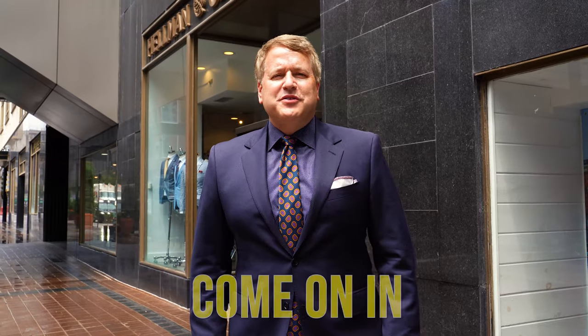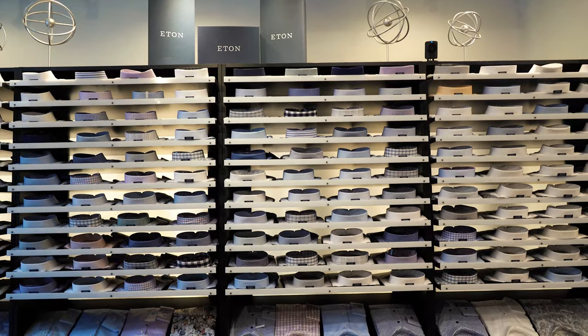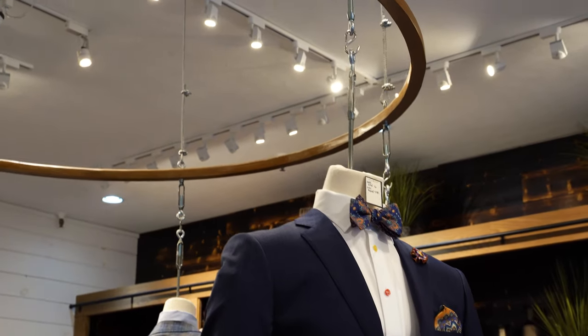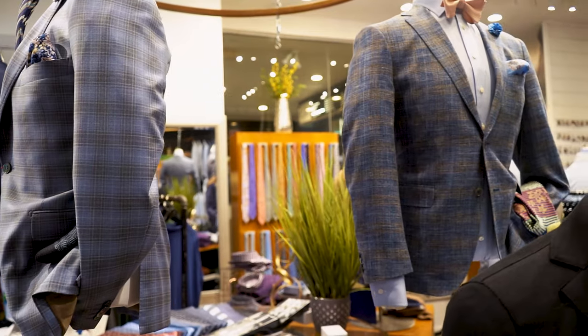Here at Hellman Clothiers. Come on in, I want to show you inside. I saw this wheel in Paris 25 years ago to show guys what we can do with the merchandise.